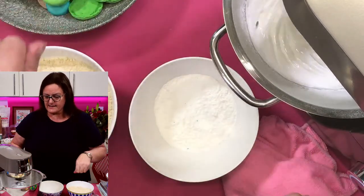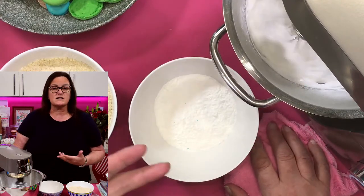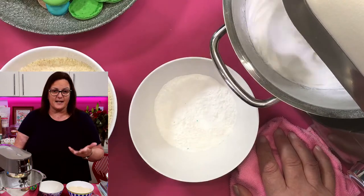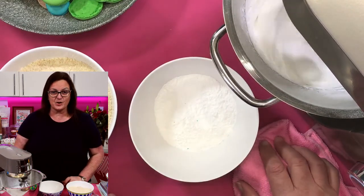So the mix is in the mixer. We want to get it up nice and thick. And we want to whip this up until it's firm, okay? I'm going to say firm, stiff peak, that's what we want. A little bit of noise going on, but don't worry.